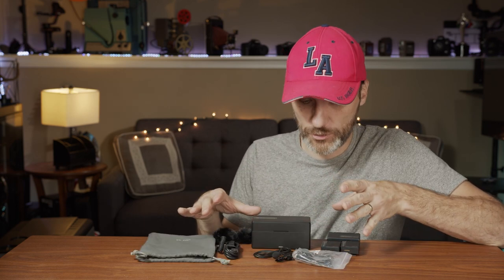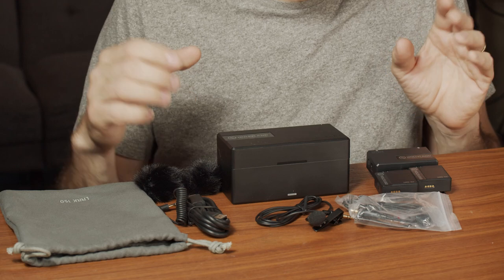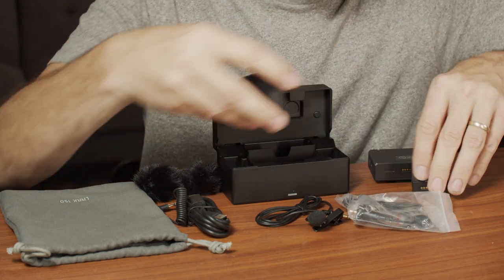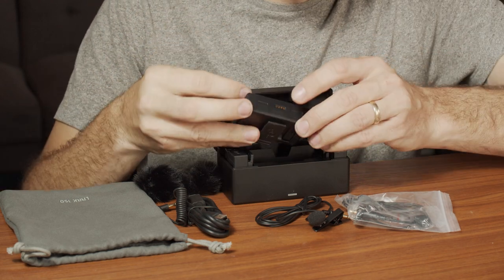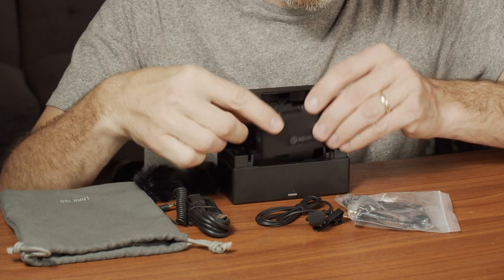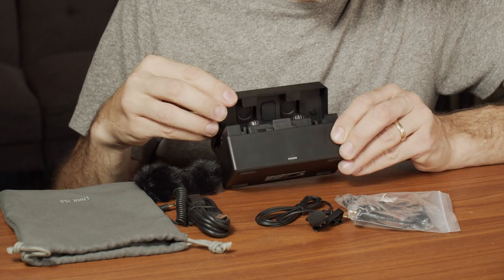Next up is the Hollyland LARK 150, and they provide, I think, the most things when you buy their system. So like I said, you get obviously the transmitters and the receiver, but you also get this cool case, which will basically store all of these things in here. Not only that, but you'll notice all of them, the transmitters and the receivers, have this sort of magnetic contact there on the bottom. And so you put it in there, it kind of snaps in, because, like I said, it is magnetic.